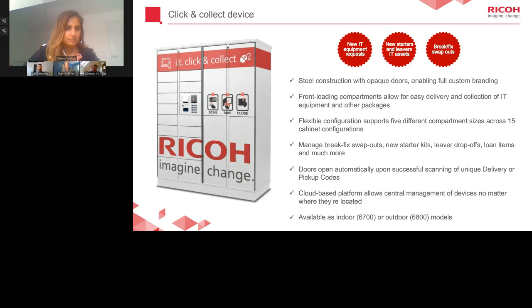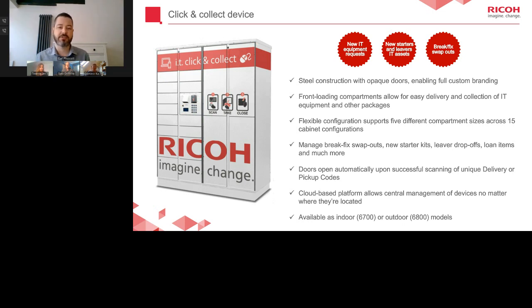Absolutely, yeah. We've got lots of split deployments where there are indoor machines, outdoor machines, and a combination of all of them. We'll mention a bit later on, all of these solutions are cloud-based and connect to a platform called Trajectory. That platform lets you manage all of your devices, regardless of the hardware type, regardless of globally or locally where they might be. You can manage those all centrally from one platform, but we'll talk a bit more about that shortly. So that's the first style of hardware.